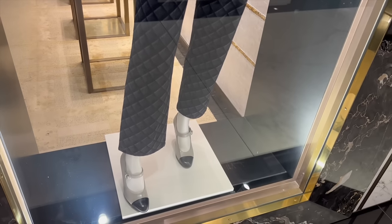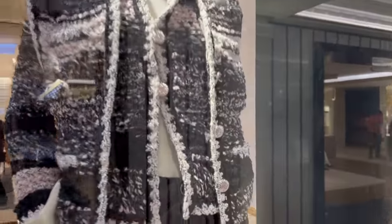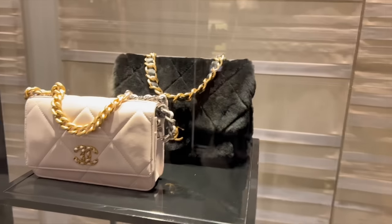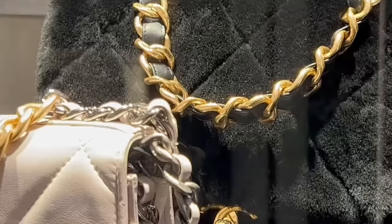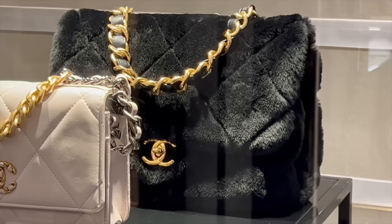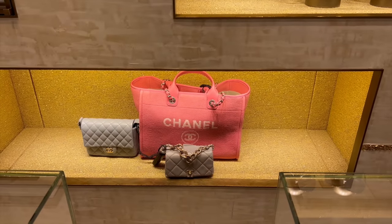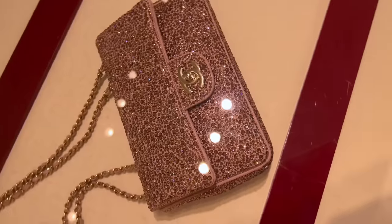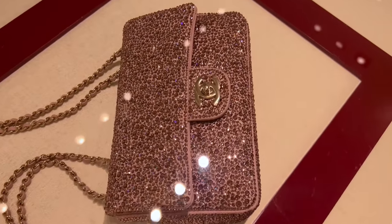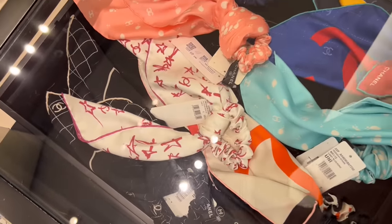They have the grey jeans here. I think I have to try the grey as well. I might prefer the grey colour even more than the blue. Look at this furry guy on the back. This is actually such a cool winter bag. I really want to get a furry Chanel for winter. The grey from 22B definitely gives me 21A vibes. It's very similar, I think. Oh my god, guys, I want this bag. It's stunning. These are some hair scrunchies.